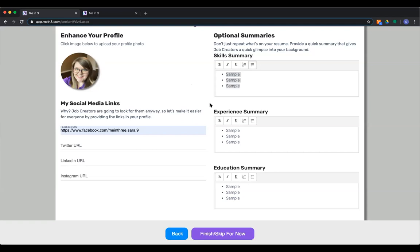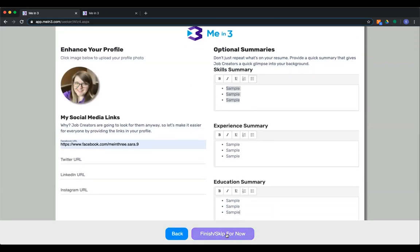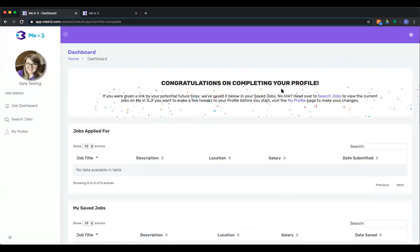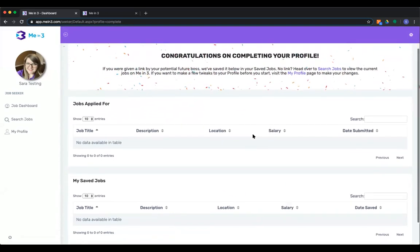One thing I do not recommend is copying and pasting from your resume. Your resume is already attached to your profile, so there's no need to copy and paste the whole thing into these summaries. So I am going to go ahead and finish this step. And I get my little congratulations screen. And now I'm ready to actually go ahead and apply for jobs.